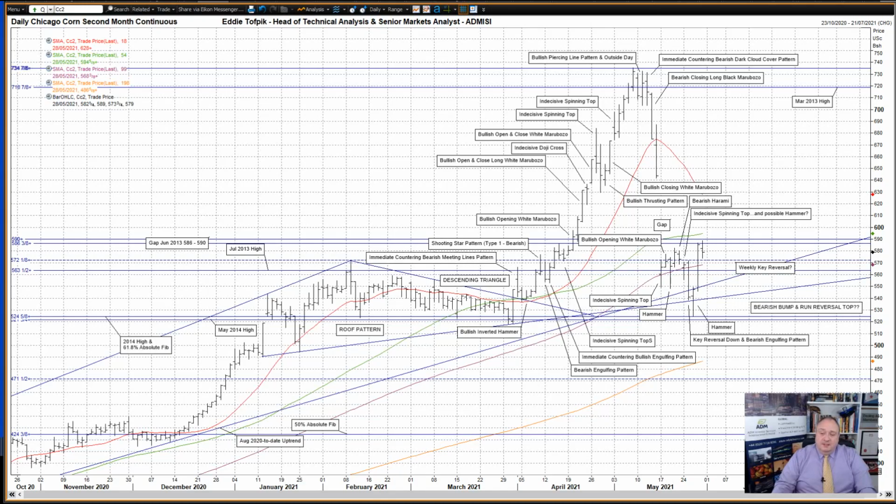You see, if it is a normal pullback up and away from the drop, then the move up to test the 600 area would be fine, maybe then even making a new pattern after that. However, if it turns out to be a bearish bump and run reversal top, then we'll also see a pullback up to similar levels, but then a turnaround back down and a possible fast move lower, especially if we move below the 520 level. Hence, it'll be interesting to see how far this pullback up goes and if the market stays pulled back up.